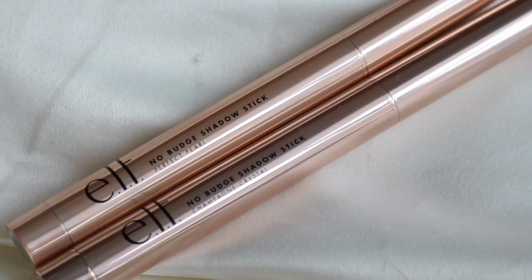And I also have been obsessed with their No Budge shadow stick in Perfect Pearl and Champagne Crystals. This is so good as well. I'm wearing Perfect Pearl in my bottom waterline, and I have not worn any other eyeliner ever since I got these. Like, I should be working on my Project Pan eyeliner, but no. I have been wearing this. It is absolutely stunning, and it does not budge. It stays in your waterline. I hope they come out with these in a matte finish, because the longevity on these is amazing.